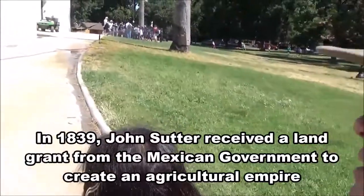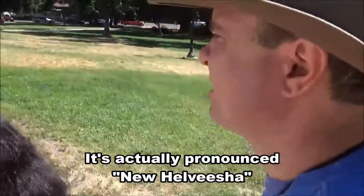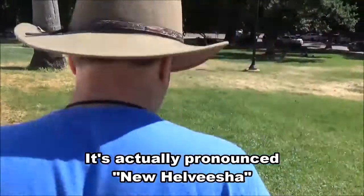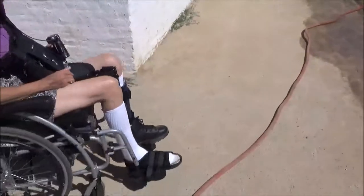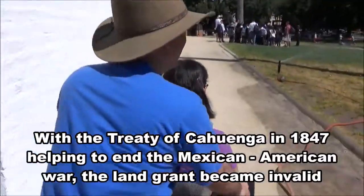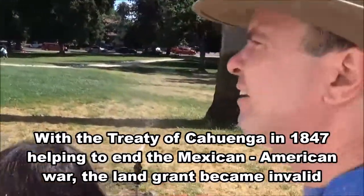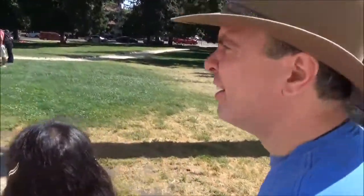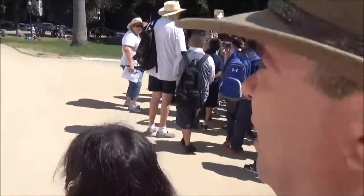What he wanted to do was create a little town or city and establishment here called New Helvetia, based on his home in Switzerland. There's a little hose here we've got to go through. But unfortunately, when they found the gold at Sutter's mill, things kind of got crazy. A lot of miners started coming in, and he lost control of the gold and lost control of his property, and his dream.